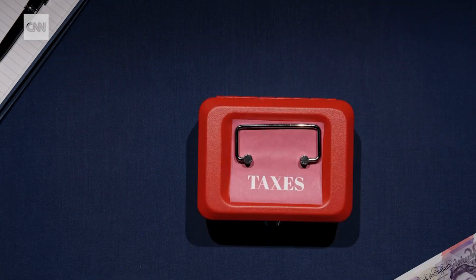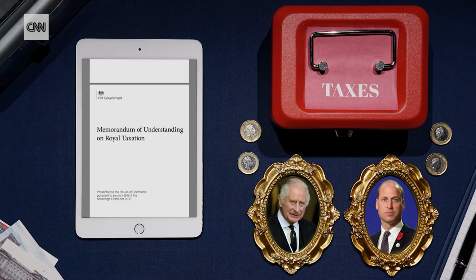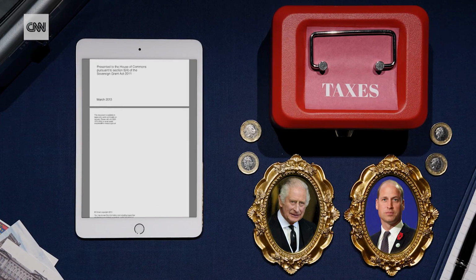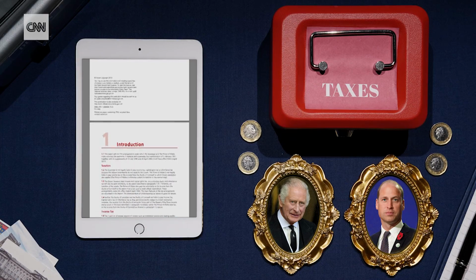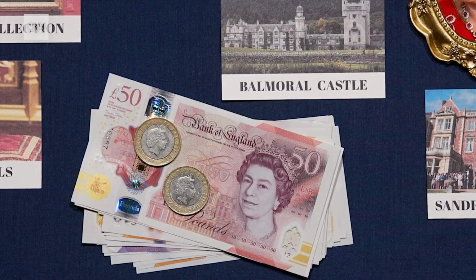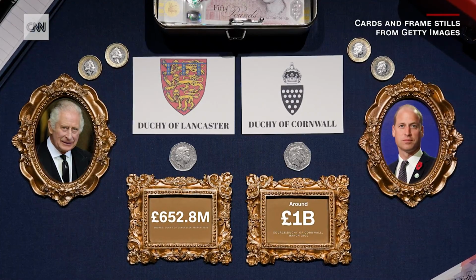But what about taxes? Though the monarch and the Prince of Wales have paid tax, this has largely been voluntary. Rules on taxation are intricate and set out in a government memorandum, and in general, the sovereign is not obliged to pay. For example, even though the monarch must pay tax on private sources of income such as investments, it doesn't have to pay tax on income from the Duchy of Lancaster. This is voluntary.